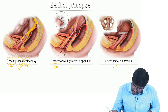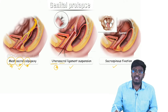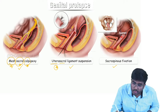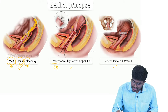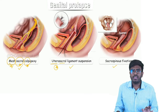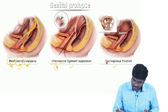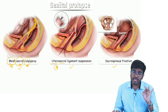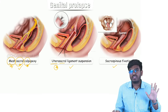And the third surgery which I am going to discuss is the sacrospinous fixation. There is one more important ligament present over here, the sacrospinous ligament. We are suturing the vaginal vault to the sacrospinous ligament. So this is called sacrospinous fixation. Now, just close your eyes and tell me, sir, vault prolapse, how are we managing? Vault prolapse is managed with sacrospinous fixation, uterosacral ligament suspension, as well as mesh sacral colpopexy. Three different surgeries can be done.